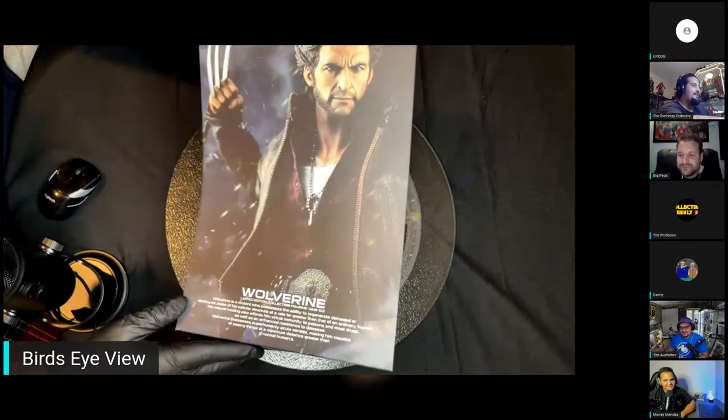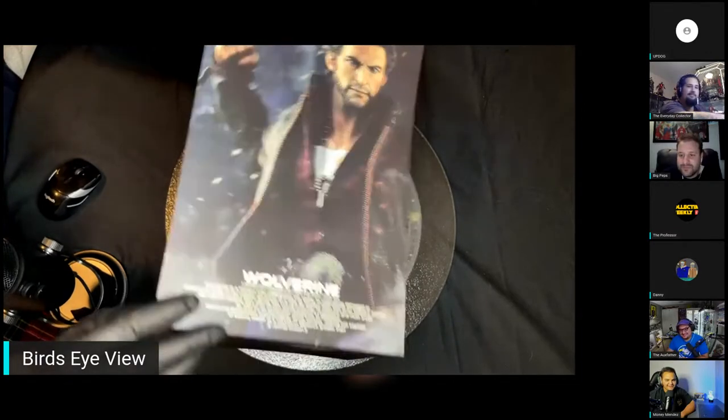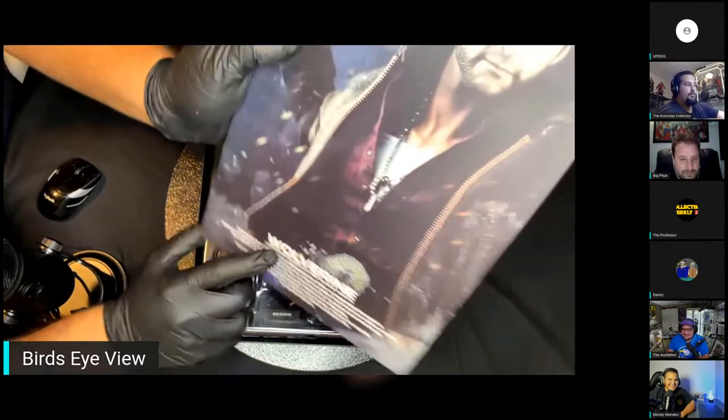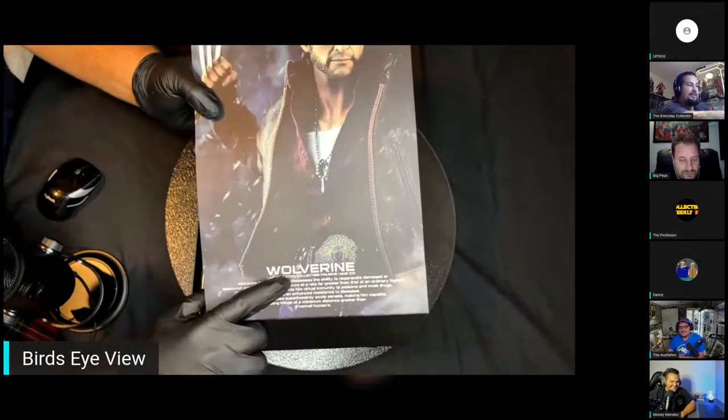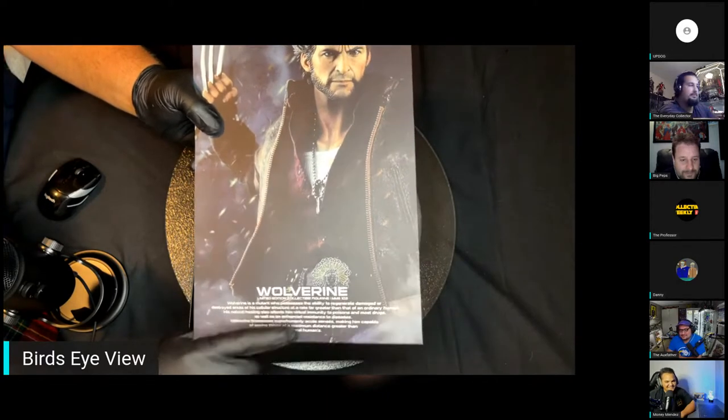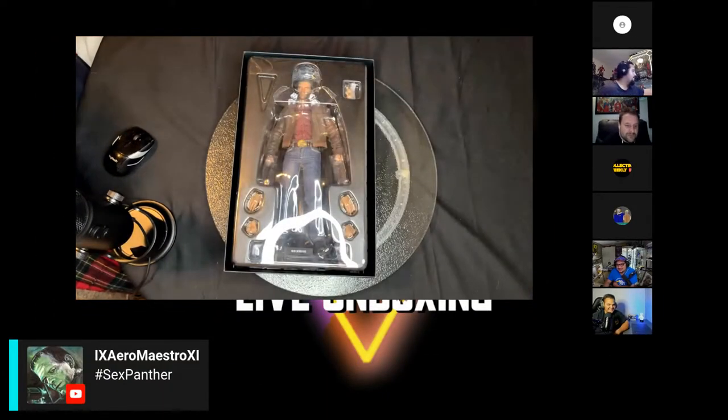Nice little sleeve here, poster, art, whatever you want to call it. See, here's another one. Look. I miss live unboxing. Wolverine, limited edition collectible figurine. You're not going to get this remade. Nice. Limited edition, guys.